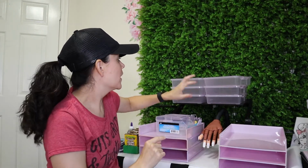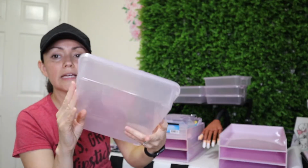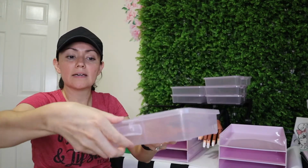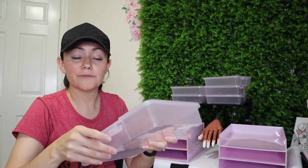So I have that. All right, so then I have 6 of these, and these are just storage containers. They're really cute. They're pastel purple. They flip down this way. I kind of like it, so I feel like it's a little bit more secure. Now it's dollar store stuff, y'all. Getting those big rubber bands and putting the rubber band around it so your stuff doesn't fall open would be great.